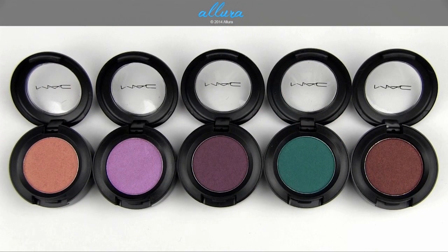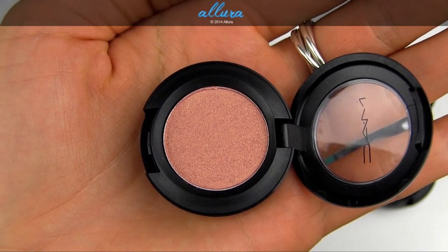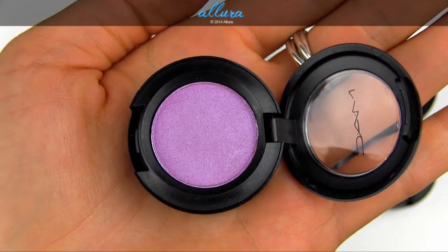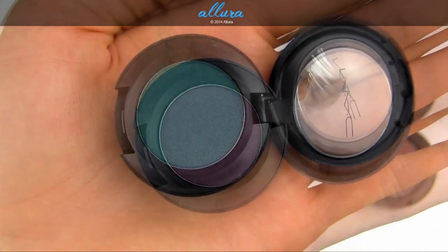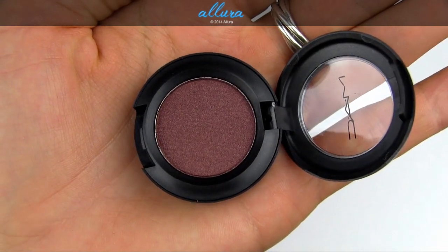So let's start with the 5 new eyeshadow shades releasing with this collection. These eyeshadows retail for $15 each. Here's the shade Artistic License, Blooming Mad, Hidden Motive, Green Room, and Deep Fixation.